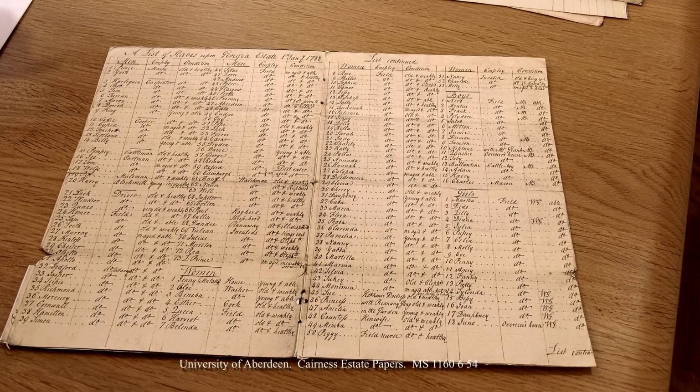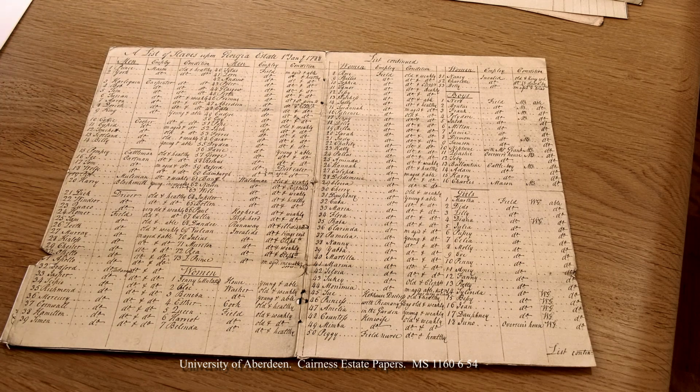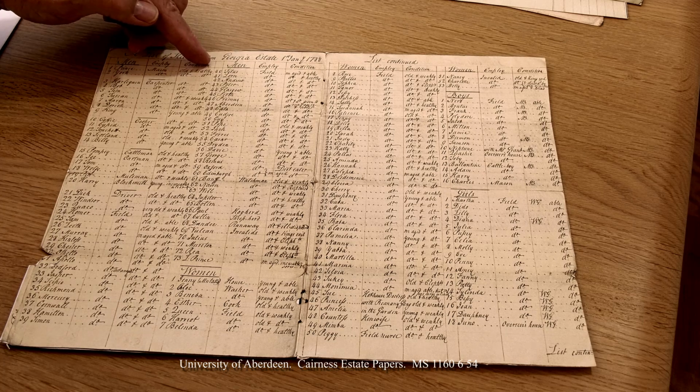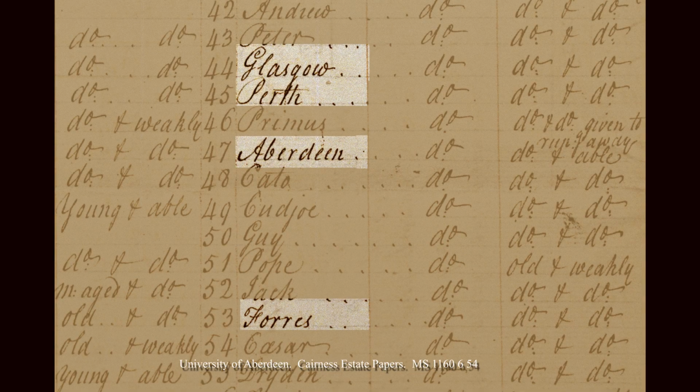Until the Slave Emancipation Act of 1833, Georgia's slaves were treated as their owner's property or chattel and were reduced to little more than beasts of burden. An annual return for 1788 lists the names of all of Georgia's slaves, as well as their jobs and their state of health. As well as Greek and Roman names initially given by owners to male slaves, slaves were also named after Scottish towns and cities.